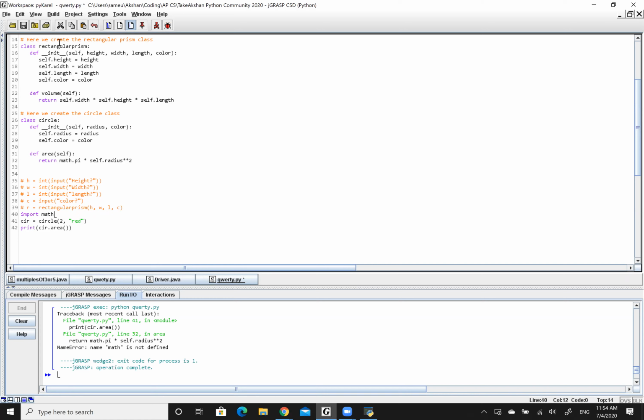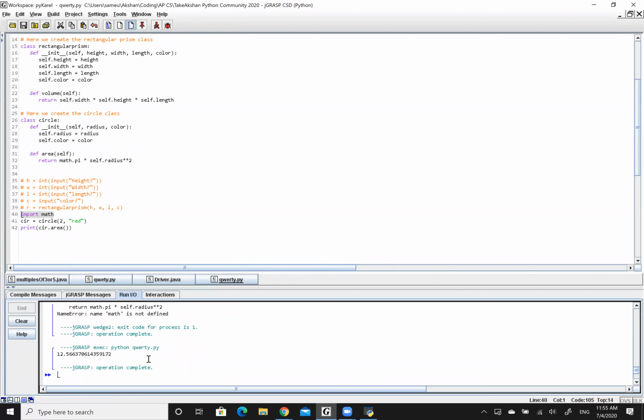So usually when we did rectangular prism and then we said r.height, it saw that there's a class called rectangular prism here. So it was easily able to find, okay, all we have to do is find the height of this rectangular prism. In this case, we don't have the math class here. So we want to import math like this. Now if I ran it, it would give me the area of this circle to the precision that Python allows.